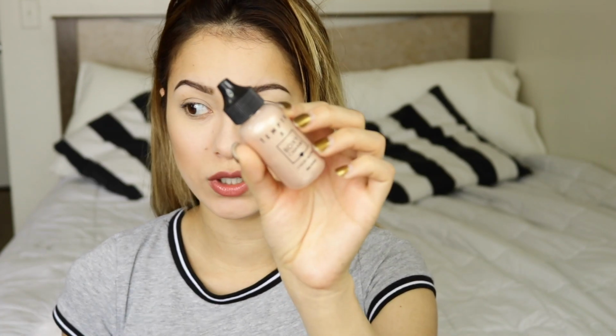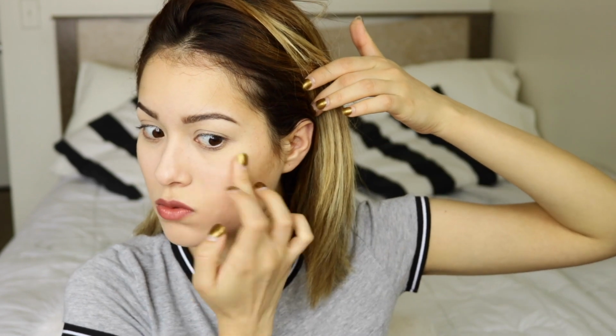So first what I'm going to do is take this Temptu Liquid Glow by BoxyCharm, and I'm just going to put a little bit on the back of my hand, and I'm going to dot it in the areas where I would want to highlight. And on my forehead because it's too bland. So now I'm just going to take my beauty blender and blend those areas together.